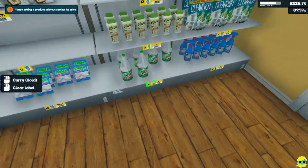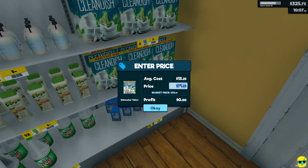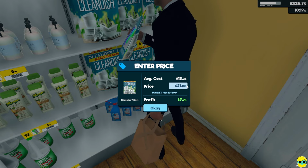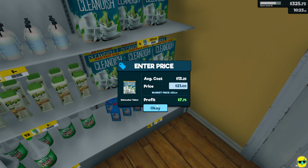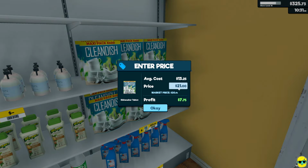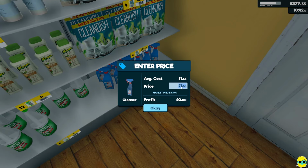Oh my gosh. I forgot to set my prices on all my stuff. Oh boy. Okay. First of all, start with this one because this is most expensive. So, oh my God. He might have bought them before I said it. Yeah, I didn't set it in time. Okay. Well, let me adjust this. 5% over is that's good. Here, let me set this.